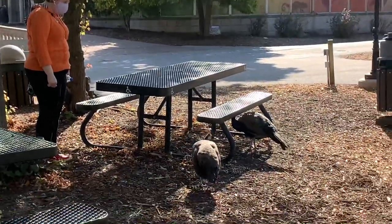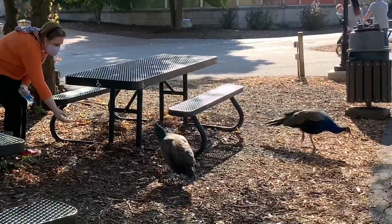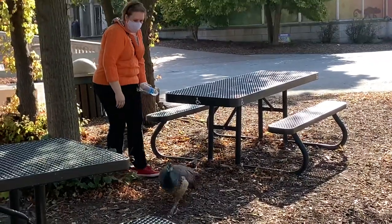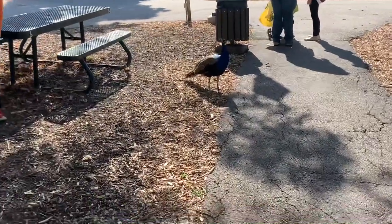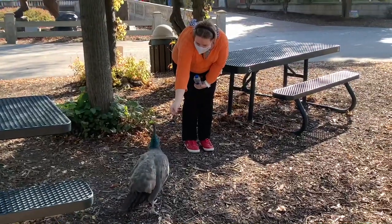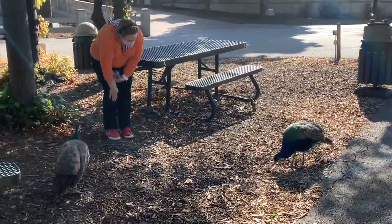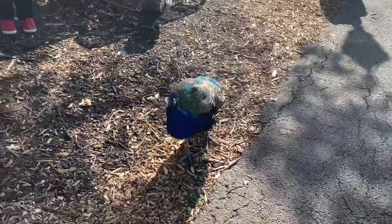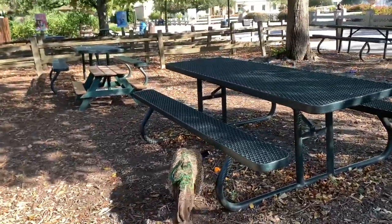She's not listening to you? There you go. I can't believe how close she came to me. They are absolutely stunning, each and every one of them. I have never seen a peacock that close.